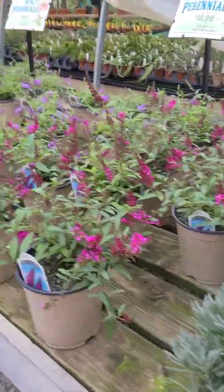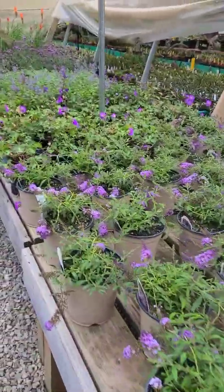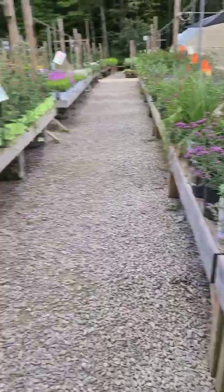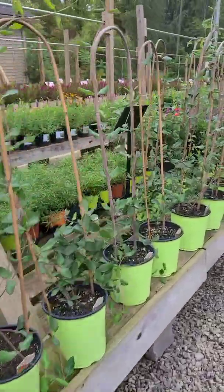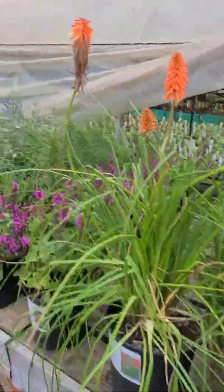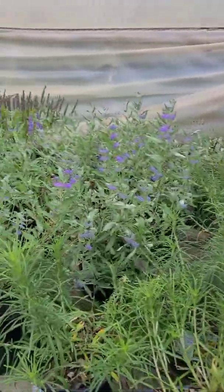And briefly, I want to just hit on our selection of perennials. We stock perennials heavy all the way through the season. And now is a great time to plant. You can get them in, and when those fall rains come, the ground's still warm, so roots develop well.